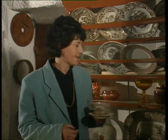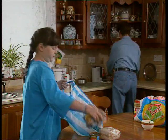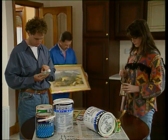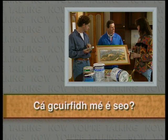If you want to ask where to put something, you say, Cá gcuirfidh mé seo, where will I put this? Listen to these examples. Cá gcuirfidh mé seo? Where will I put this? To answer, you say cuir plus the place. Cuir sa chistin, put it in the kitchen. Cuir ansin, put it over there.